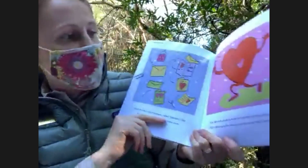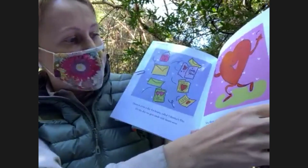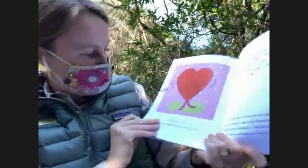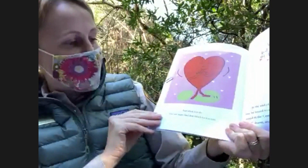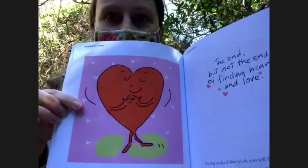Yes, there is just no end to finding hearts once you start. All it takes is love from your heart to find another's heart. And when you do, you just might find that they love you too. All right, my friends, do you think we're ready to go find some hearts out in nature?